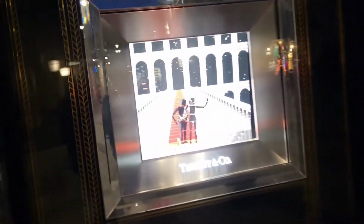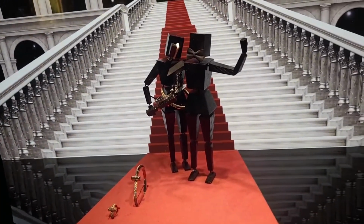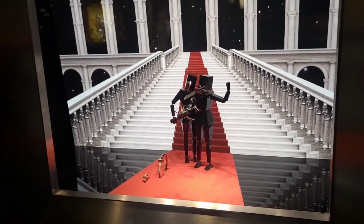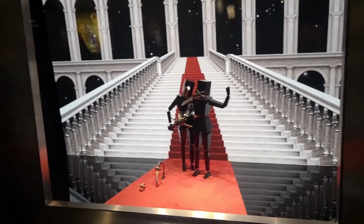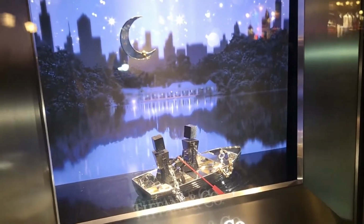Oh, we've got some more Tiffany here. Oh, we've got more cubes dancing. There we go, with hoops around them. The window display looks very good actually, with the carpet going off on the background. That's probably my favourite one here at Tiffany, with the moonlight and the boat.